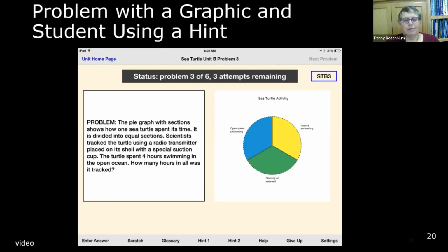All right, so you got the opportunity to see a student who went to the hint when she got the answer wrong the first time. And also you saw that the graphic was on the screen and she opted to look in the book. And we found that with many of the low vision students that they preferred the hard copy, the print copy of the graphic. So that's why we make the PDFs accessible to you on the website so that you can print those off for your student.